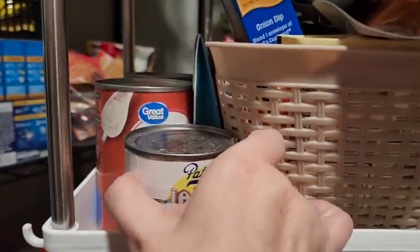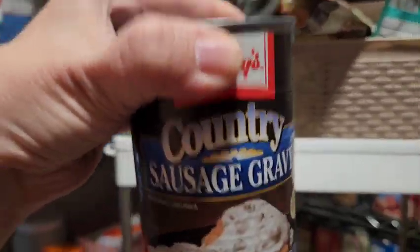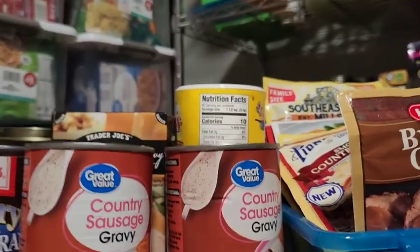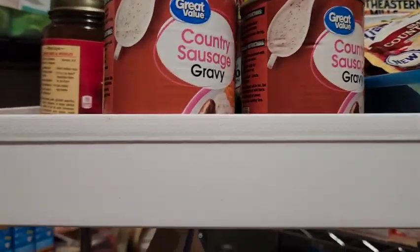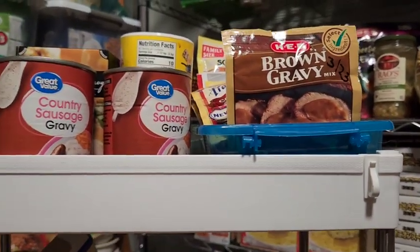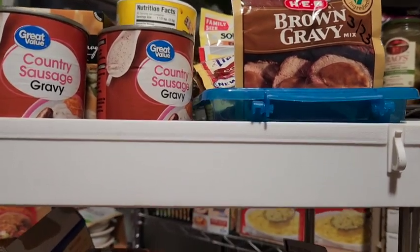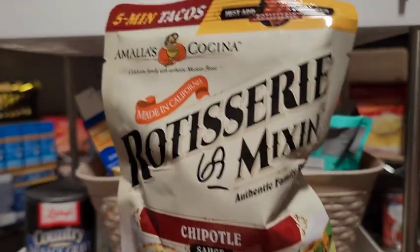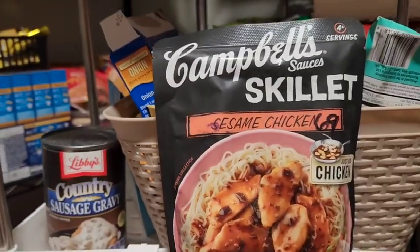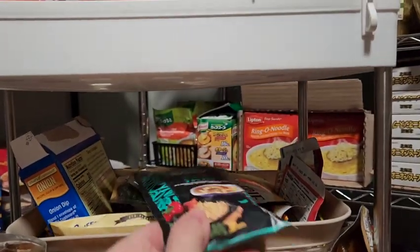And then up here, we got more chipped beef gravy, country sausage gravy, another country sausage gravy, more country sausage gravies up here. And then in this basket, and then up there, these are our packets of gravy mixes and different seasonings or simmer sauces like rotisserie mix, skillet sesame chicken, pad thai.